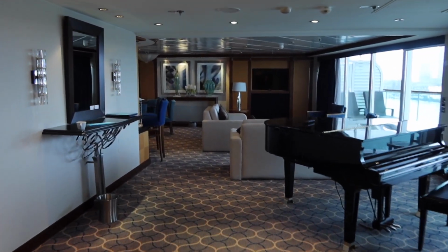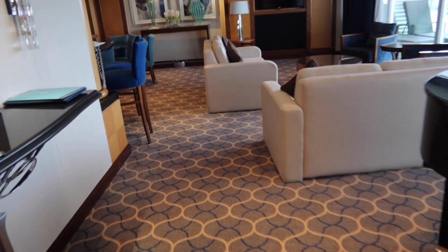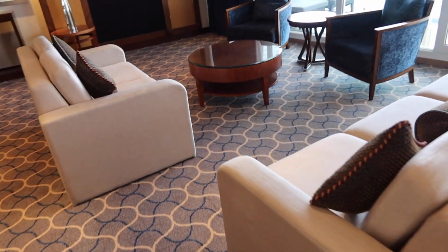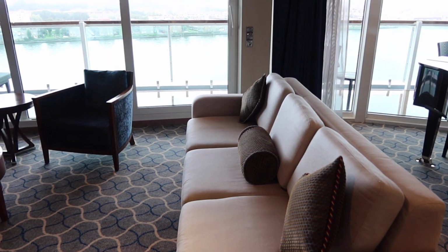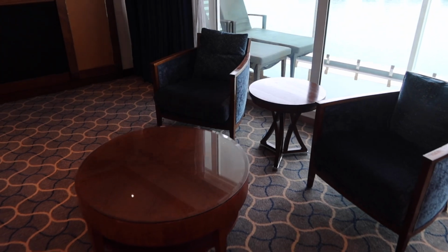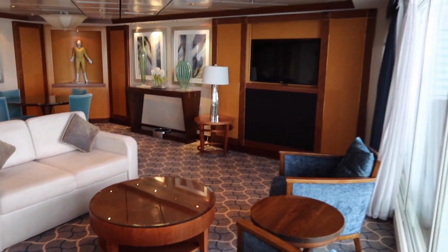All right, as we exit the master bedroom, here is a grand piano. So much space. And here are two couches. This couch here actually pulls out into a bed, so if you are staying with your family, lots of room for sleeping. And here is a large living room, so much seating. Large TV.